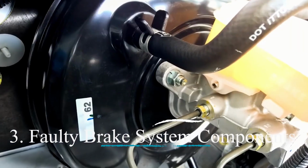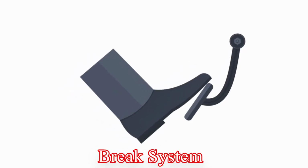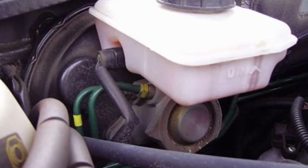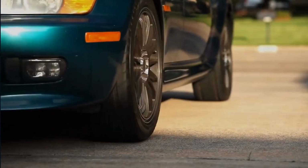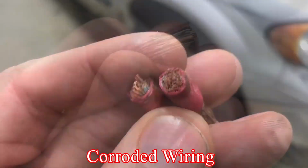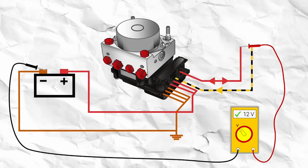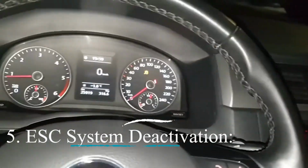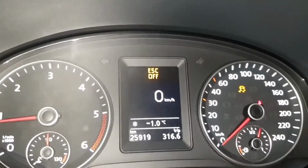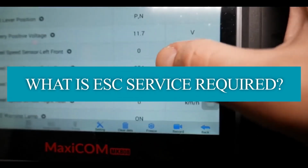3. Faulty brake system components. Since the ESC system works closely with the brake system, any issues with the brakes, such as worn brake pads or damaged rotors, can affect the ESC's performance. 4. Wiring and electrical issues. Damaged or corroded wiring can interfere with the signals between the ESC system's components. 5. ESC system deactivation. In some cases, the system may have been manually turned off by the driver through the vehicle's settings. What is ESC service required?